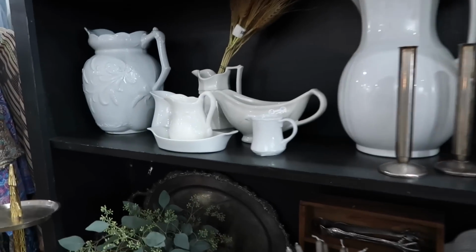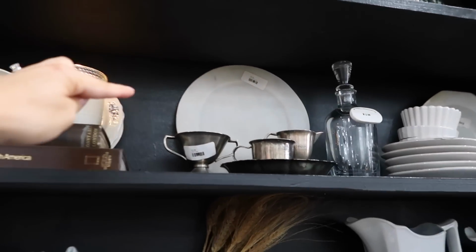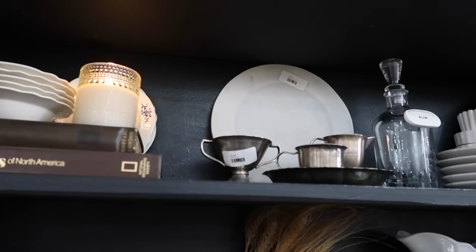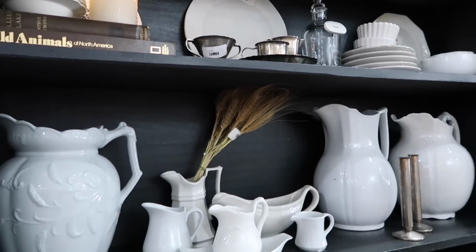I start losing my train of thought when I get around barware because it makes me that happy. This is a marble plate back here, which is absolutely stunning. And I think you could do a little setup on top of that.